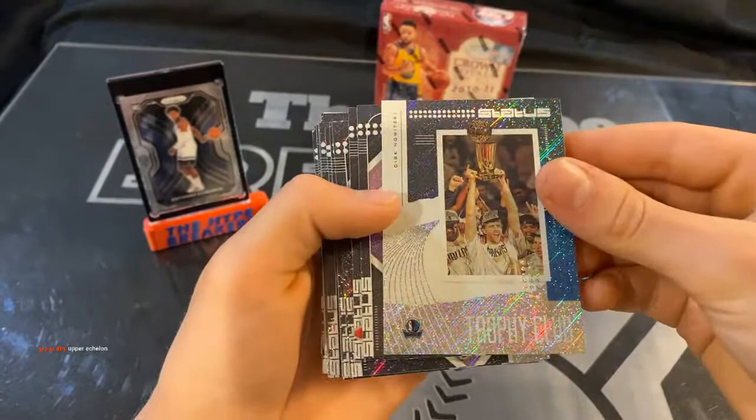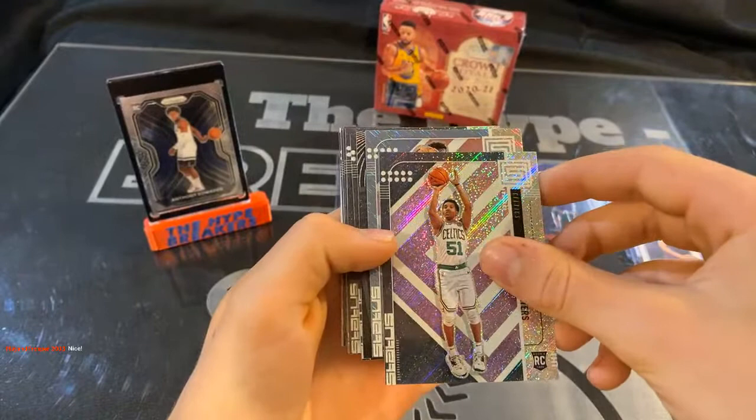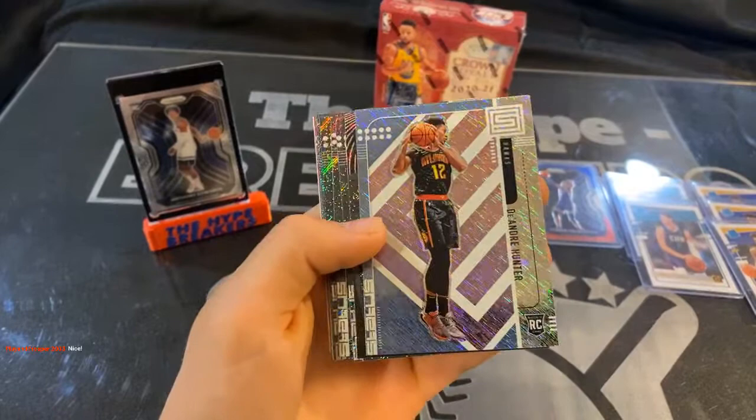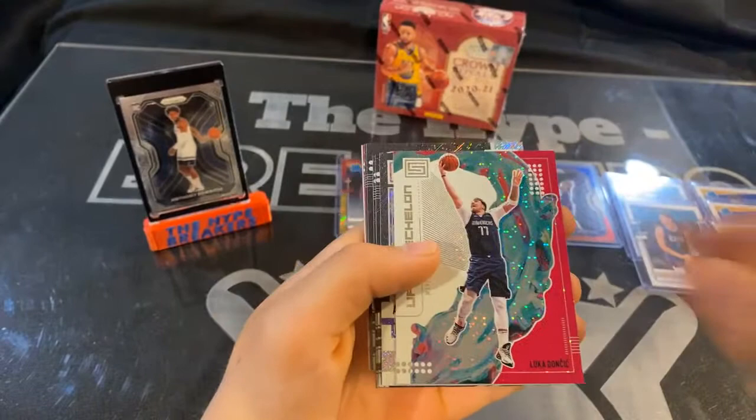For the Cavaliers, we got TJ Warren, Jeff Teague, and Tremont Waters, followed by a blue shimmer, gonna be DeAndre Hunter for the Atlanta Hawks. DeAndre Hunter blue shimmer, New Beginnings Eric Paschal for Golden State, RJ Barrett, Melton, Thomas Bryant, Christian Wood, and nice card here.